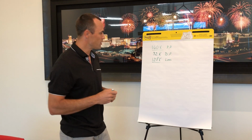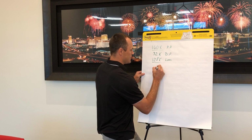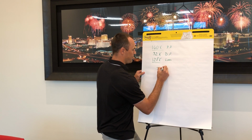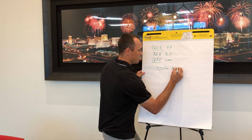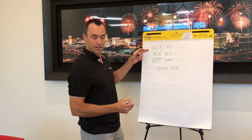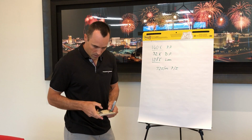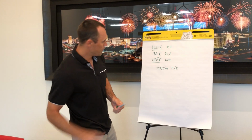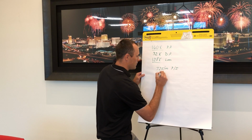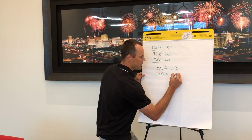Based on where current rates are today, you're going to be looking at about $725 a month for principal and interest. Taxes and insurance on this property, $160,000, are going to be about $125 a month. That's for taxes and insurance.